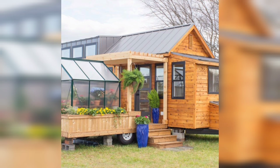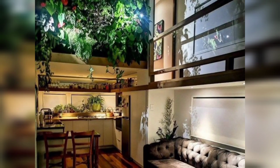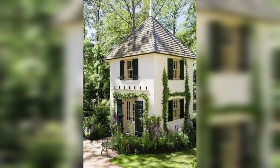Yeah, you want to know about the different advantages of tiny homes. Are you looking for ways to simplify your life? And you want to learn more about the benefits of living in a tiny home? Then let's discuss living in a tiny home. Come with me, and you will see many different benefits.